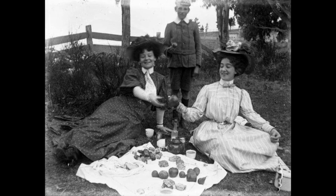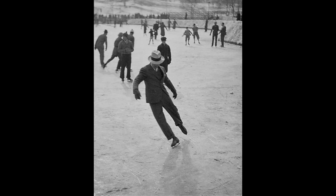A picnic in the park, 1910. Of course, the picnic has not changed, but the clothing and the fashion has changed massively just in 100 years. Here we have a dapper skater, 1937, skating in a very fashionable suit, isn't it?